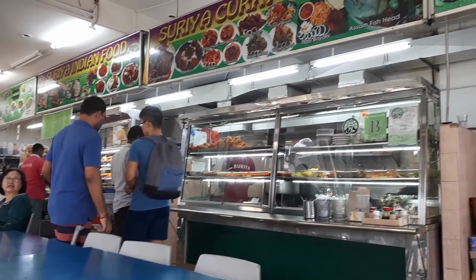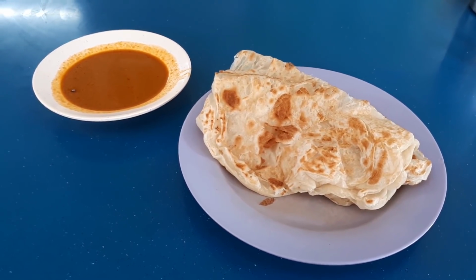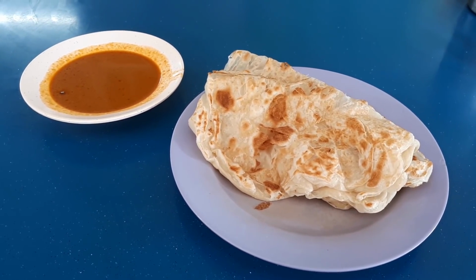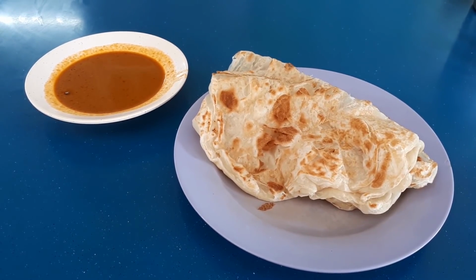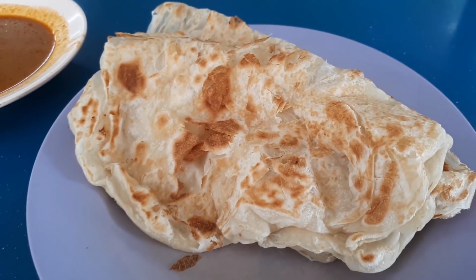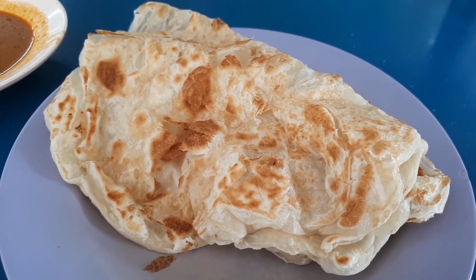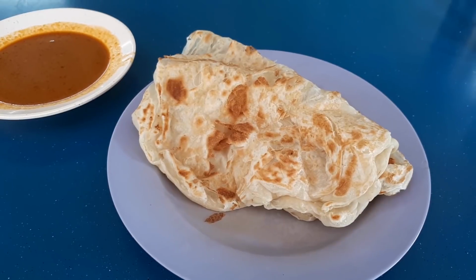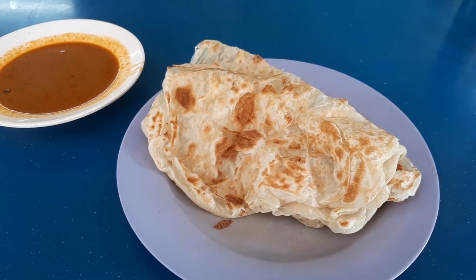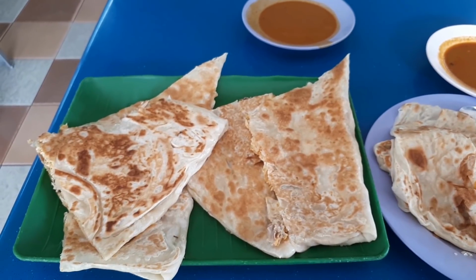What I ordered first was plain prata. The prata here was freshly cooked, with a nice chewy texture, which is nice. I also find that it was a bit less oily than other places. Quite enjoyable. The curry itself wasn't that fantastic, it's just quite average. But I like the prata itself. It has a nice chewy, doughy texture and is also not very oily, which is surprising.